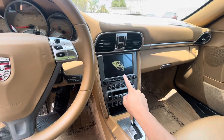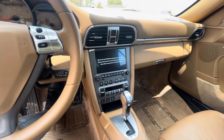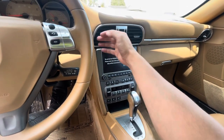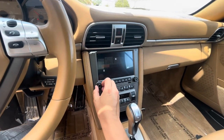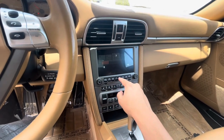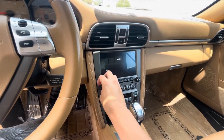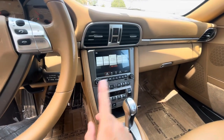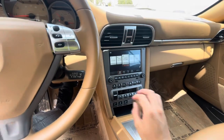They did put an updated head unit in here. Get that going. Air conditioning. Let's see if we can get some radio stations here. Radio station's working. I'm assuming this might actually have even Bluetooth in here. This was done by the previous customer. Air conditioning is blowing cold.